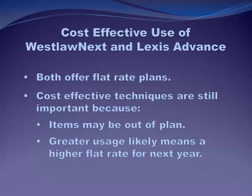So if you need to go into those databases, you need to know how to do it efficiently. And these out-of-plan charges tend to be very expensive. Also, the flat rate that your firm pays, as I mentioned a little bit before, the flat rate you're paying in the next year is largely going to be dependent on how many resources your firm used in that platform in the current year. So if associates are inefficient in running up lots of electronic research charges, the flat rate's going to go up for the next year, which is going to make everybody unhappy, of course.